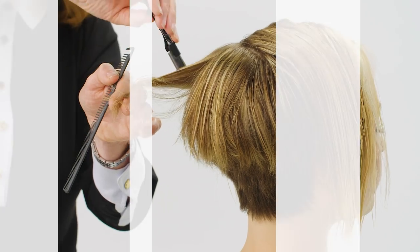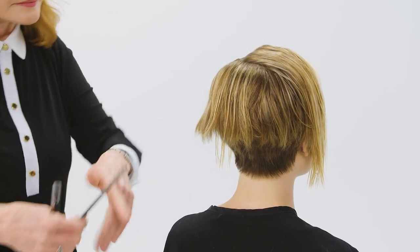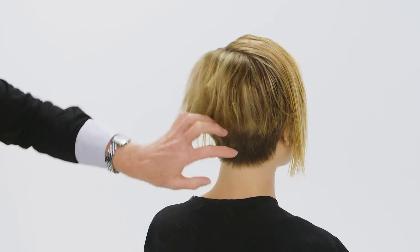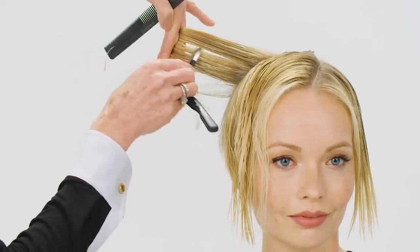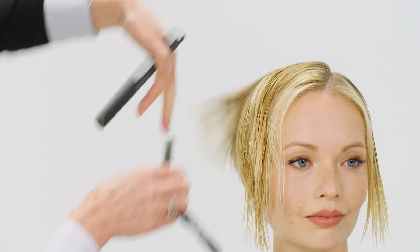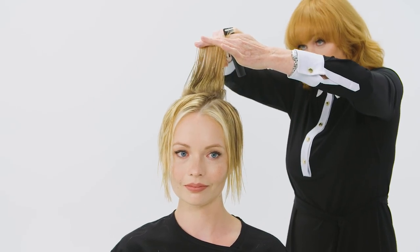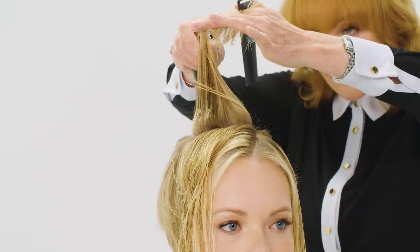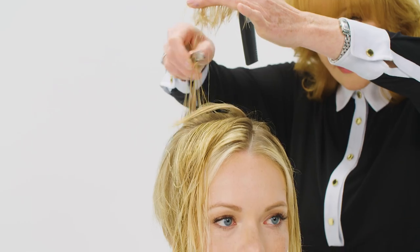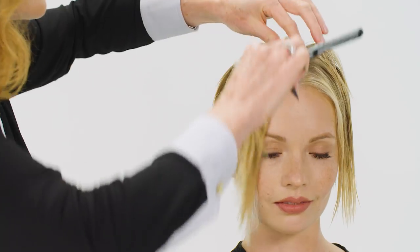Step 22. Continue to overdirect each section back using the etching technique. When cutting the sides, use the L technique to remove bulk and add texture. Vertically over-direct the top layers towards the crown, working from shorter to longer. Simultaneously, build a square layer across the top of the head horizontally from temple to temple.